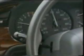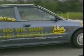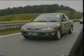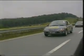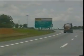Cruising at a steady 100 kilometers per hour, former race and rally champion Mr. Y.S. Kong drives the lead car. Its engine is only protected by a thin layer of Bardahl B1 engine treatment. Any engine without engine oil and Bardahl engine treatment would have seized up long ago. But here, after covering more than 400 kilometers, the test car is still running strong.